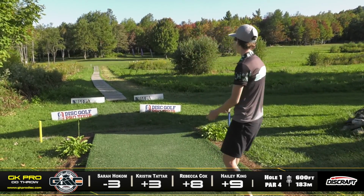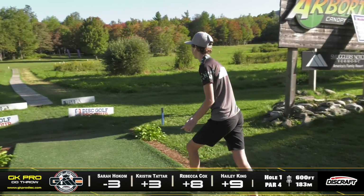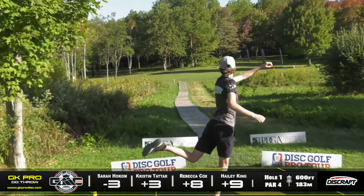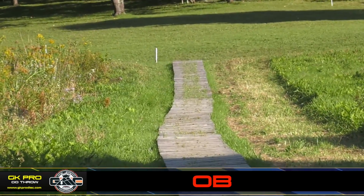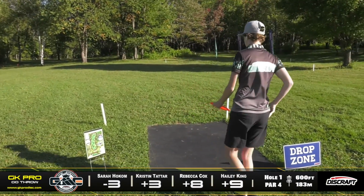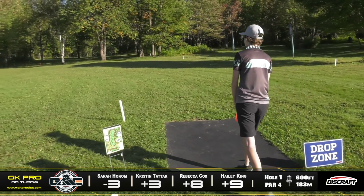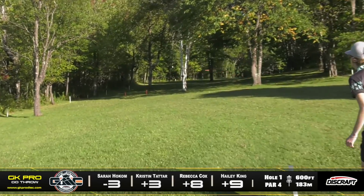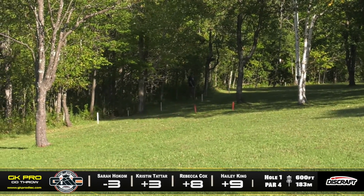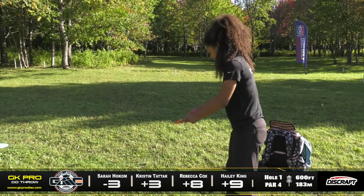I'm curious if Hailey goes big here, because you can get aggressive on this hole. Yeah, if you can. Oh, no. And that is just way too low. And she's throwing from the drop zone there. She was kind of having some troubles off the tee in the third round as well. We'll have to see if she can pick that up a little bit. Fortunately, she stays in bounds on that upshot off that tree.